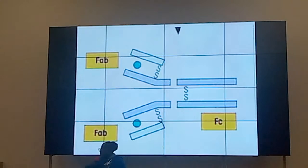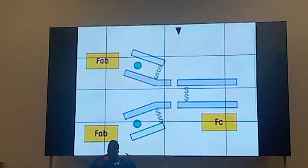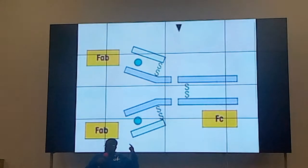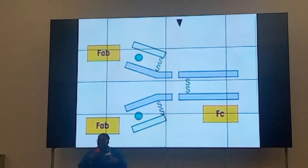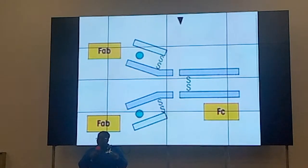So this is the Fab. You've seen the Fab region. As you can see, we've got two of them. That's the simplest structure for the antibody. That's where the antigen is going to bind. The blue thing there is representing the antigen.